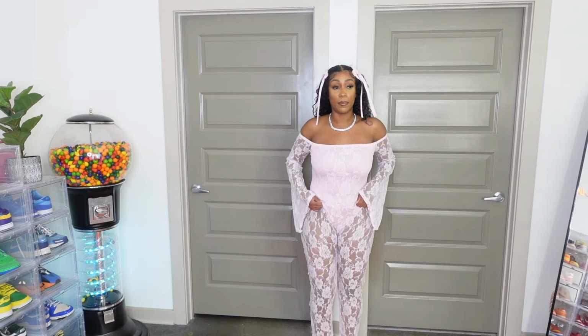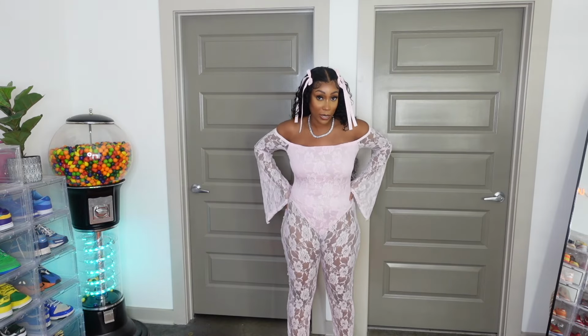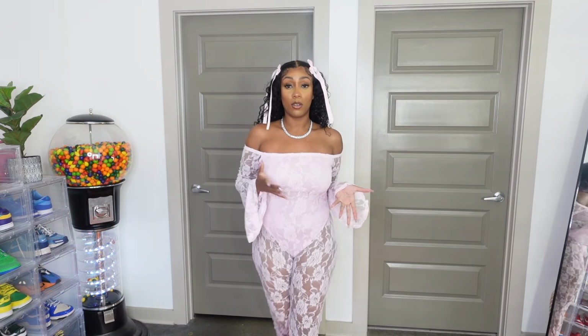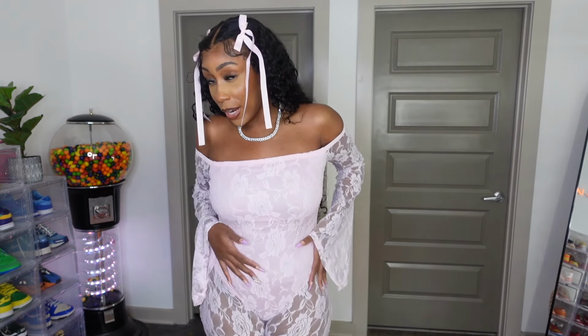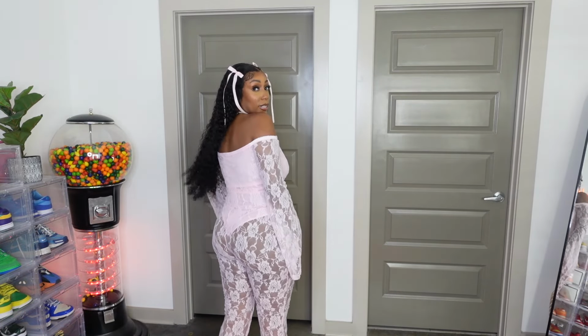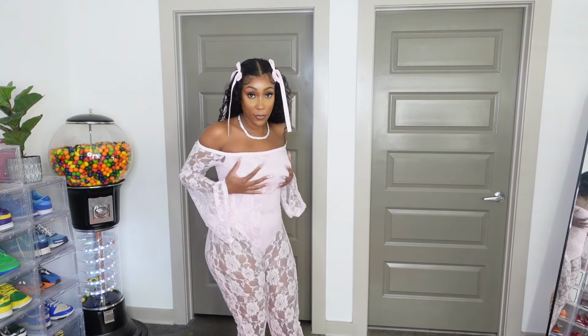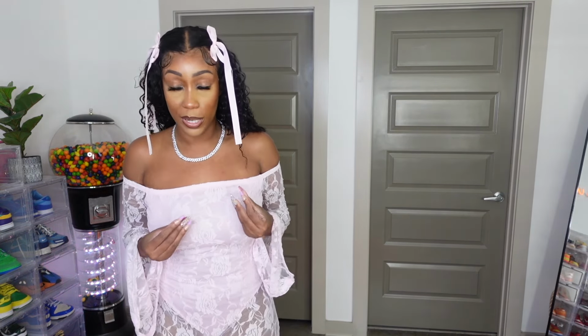It's the bodysuit I'm not crazy about. I wish the bodysuit had a little more sex appeal to it. I'm looking like a fairy, but I like the back. The back is cutesy, but I just need a little more sexy in the front. I want to show some boobs a little bit or something, I think. But this is cute. I like it. It's definitely different.